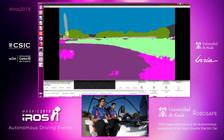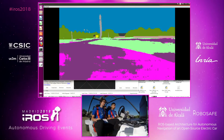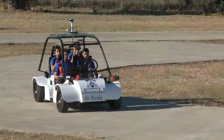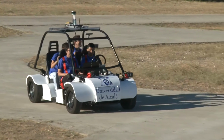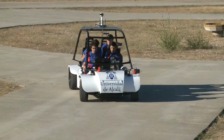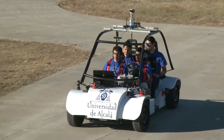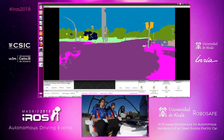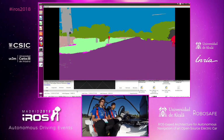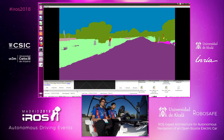In this first round, we only drive in an autonomous way without obstacles in order to demonstrate the robustness of our lane keeping system. Now the car is performing a turnabout, and is now approaching the tribune where people are attending this interesting demo.